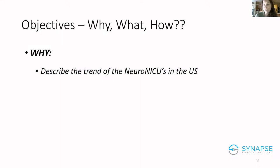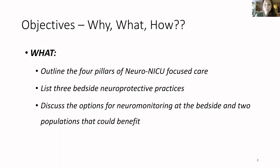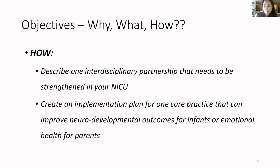So first off, we'll talk about why. So this trend of the NeuroNICU. Then we're going to talk about what are NeuroNICUs, what are their focuses of care, what are some bedside things that we can do, and then the how. So of course, we know that any kind of change that happens in the NICU is not done by a single person. It always takes a partnership amongst a number of people. And nurses are, of course, very important in that. And we want to make sure that by the end of all of this information that you actually have an idea of one thing that you might go back to your unit and do differently.